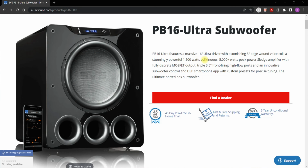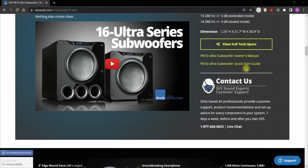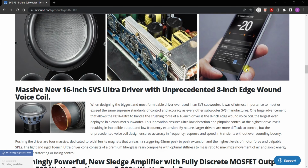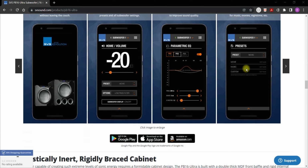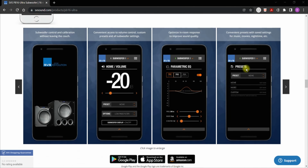First of all, the SVS PB16 does have good performance. It may not provide much output below 16 Hz, but for the most part, that range is more than enough for the average home theater user. Infrasonics, which is the term given to frequencies that extend below the human ear's capability of hearing, only provide vibration and sensation, but you can't hear them. Yes, they can be fun, but a lot of the home theater owners won't really find much benefit from them.